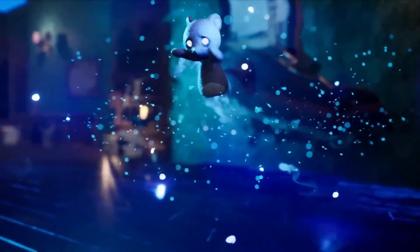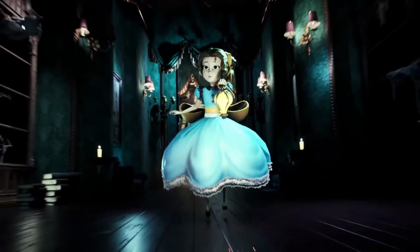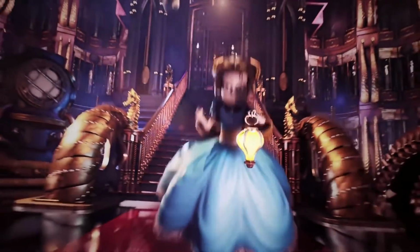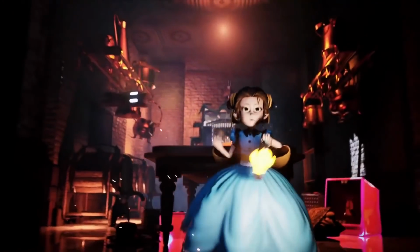So it is kind of a naturalism and a realism, but there's also a surrealism and an animated sort of brushstroke throughout all of this as well. But it looks damn cool. We're going to find out a lot more about this game very soon. It comes out in the summertime. So that is called Tandem, A Tale of Shadows.